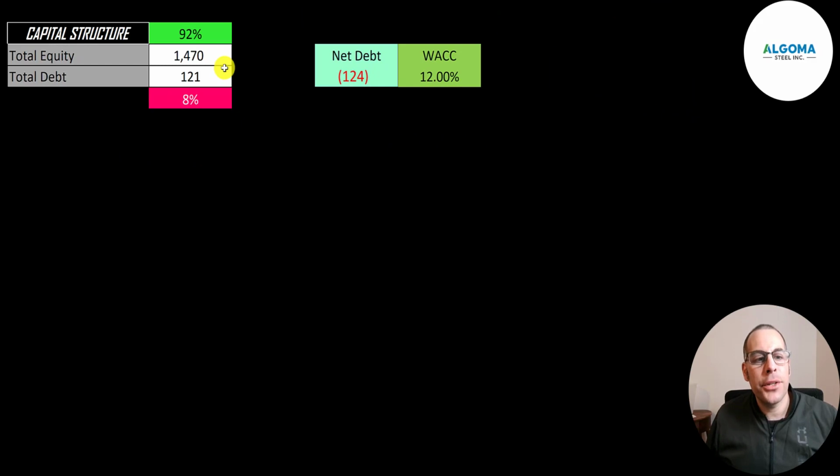Let's look at the capital structure. 1.5 billion of equity, 120 million of debt. They're 92% equity, 8% debt. And they could pay off all the debt with the cash on their balance sheet and still have 124 million of cash left over. They have a WACC of 12%, and that's the discount rate we're going to apply to the future cash flows.